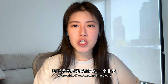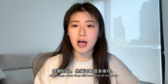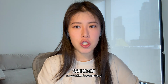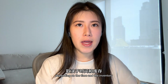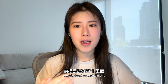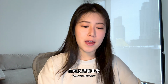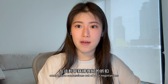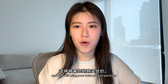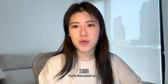So especially if you're going in at a very early stage when they still have a lot of inventory, as a buyer, you'll have more negotiation leverage. And depending on the time and the inventory, provided that we're still in this buyer's market and they still have lots of inventory to sell, you can get very competitive concessions out of your negotiations. And that will bring your total price of purchase down that much more.